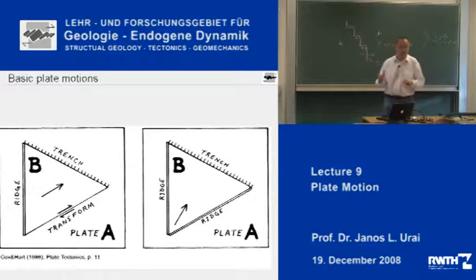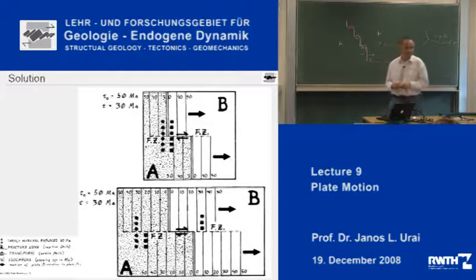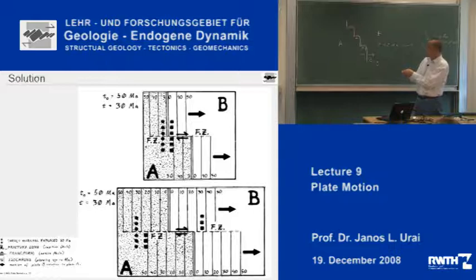The solution to this exercise is like this. Okay, this part of the plate was new, formed from 30 to 20, 20 to 10, 10 to 0. This part is also new. There is still a ridge in the middle, but both plates have become bigger because both plates have had accretion.